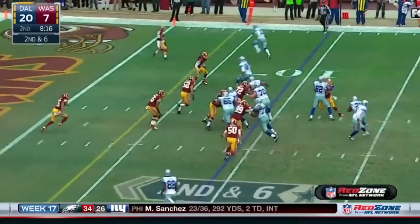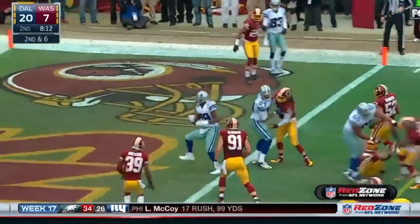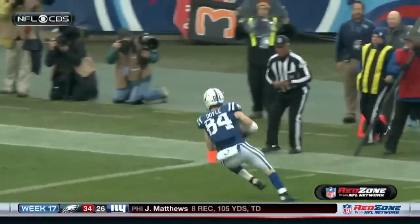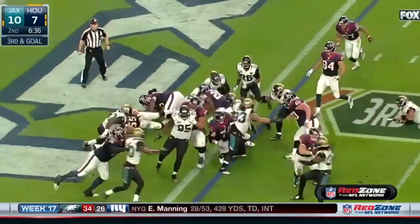Second and 6. Murray still alive. Still going. Doyle is the fullback off the play fake. Luck looking to throw. And Ball has it. Dives for the pylon. Blue is fighting hard.